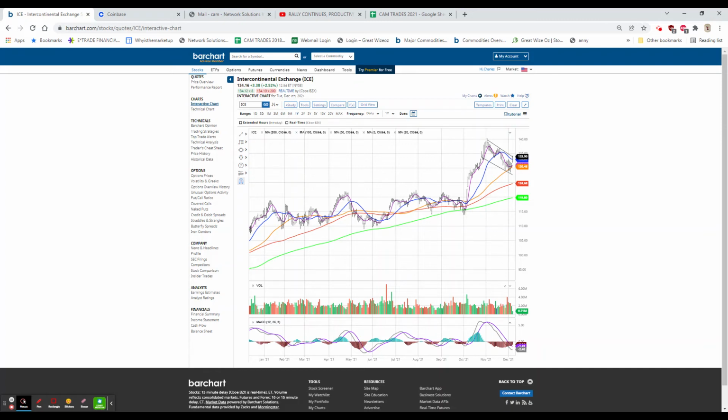Afternoon, everyone. It's a few minutes before 1, and I just wanted to give you an update on a position we are already in, but it really looks like it's about to come to fruition. This is ICE, the Intercontinental Exchange, and they are represented in all segments of the market. They own the NYSE, they trade futures, they trade options. So, in Las Vegas terms, this is the house. And the house always ends up on the upside.